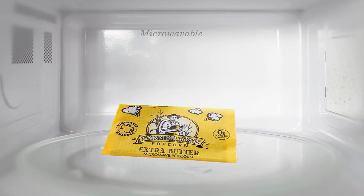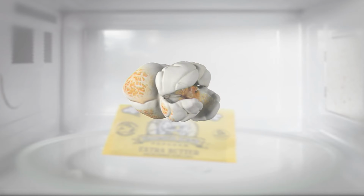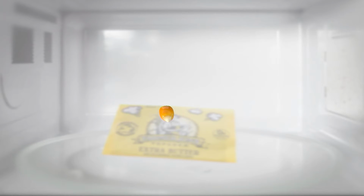Well, like I mentioned, Farmer John's a 3rd-generation farmer. Since 1941, his family's been perfecting this hybrid kernel. You see here in the microwave that hull, that little hard piece at the outside if you were to touch the raw kernel. That is called the hull.